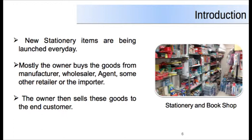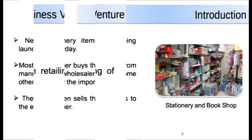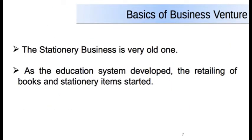Mostly the owner buys the goods from the manufacturer, wholesaler, agent, and some other retailer or even the importer. The owner then sells these goods to the end customer. The business of stationery and bookshop is very old. As the education system developed, the retailing of books and stationery items started.